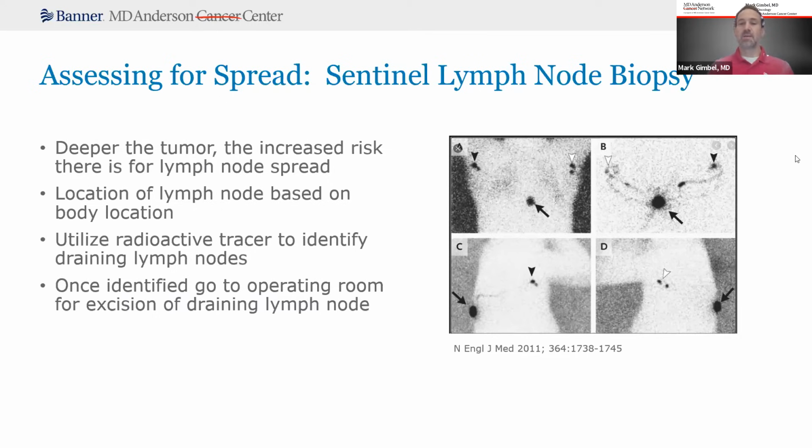And that tracer will get taken up into the skin lymphatics and it will drain to the first draining lymph nodes. If we look at square C here, the melanoma is on this patient's back. The radioactive tracer was injected around here, and you can actually even make out this lymphatic draining to the sentinel lymph nodes. So these would be the lymph nodes I would need to assess. If the melanoma was here, it would drain to different lymph nodes. So each part of the body drains to different lymph nodes, and that's why we need to do this test to be able to localize it.